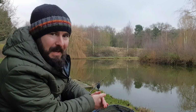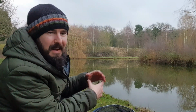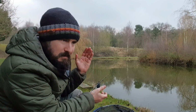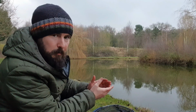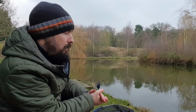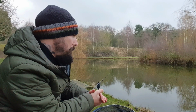It's about getting out in the open, enjoying yourself, forgetting about the worries and troubles that are going on in the world. And let's be honest, right now there's an exponentially large amount of worries and trouble going on in the world, and that's why fishing's so important. Mental health wise, especially for myself, and I'm sure for a lot of you guys as well, we need it. It just helps you cope with certain aspects of life.